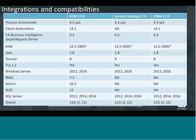Now on the SQL Server side, we'll continue supporting 2012 and 2014. We have also added 2016 to the mix, and we are dropping support for 2008 going with the 17.0 release. And on the Oracle side, it will be 11gR2 and 12c that we supported with the prior versions of service management. That will continue to be supported, as well as the RAC implementations of Oracle configurations. So that's pretty much a summary of all the integrations and compatibilities that we'll have with the 17.0 release.